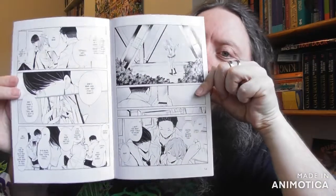Right, and the bottom of the bunch, a crappy old manga. Can't stand manga. I look at it and I'm just like, why do people read this crap? I don't like the art. I don't like the fact you have to read it backwards and I can't understand it. And the story is dull as crap. Well, I had a flip through.